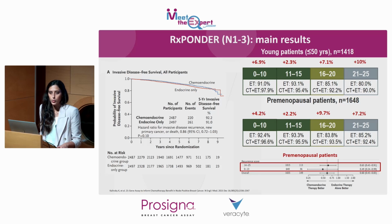even in this trial, if we look closer at the premenopausal and the younger patients, aged 50 years or younger, we can see that there is an absolute benefit of adding chemotherapy in this patient subpopulation. And in this case, in node-positive patients, this benefit is consistent independently of the level of recurrence score. I mean, also patients with a really low recurrence score between 0 and 10 strongly benefit from the addition of adjuvant chemotherapy.